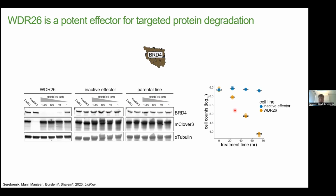The chart on the right emphasizes the potent toxicity we see with WDR26 recruitment. Recruiting WDR26 as opposed to the inactive effector, we see after 72 hours of treatment over 3 orders of magnitude difference in the cell count. So the effect was really strong, which is why the results of the screen turned out to be quite nice.